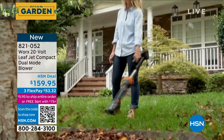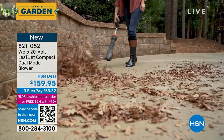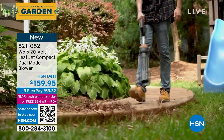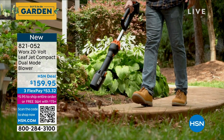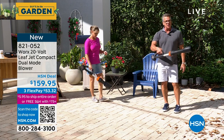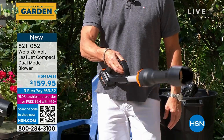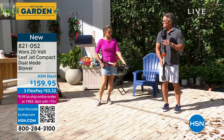I know it's more expensive than some of our blowers. Hey, it's an investment. You're going to have it for years and years. You never have to worry about putting gas in it, and you don't have to worry about a wire or plugging it in. It's easy to carry and easy on the hands. The handle is a very comfortable grip, so it kind of just balances in your hand. Very easy to handle and very easy to store. It doesn't take up any space.